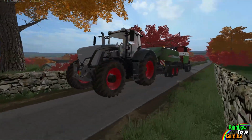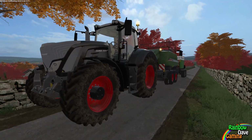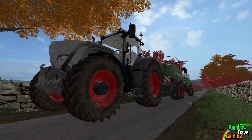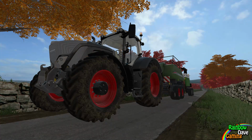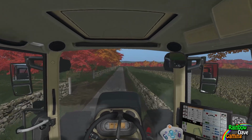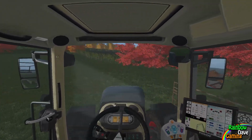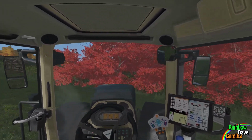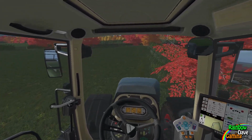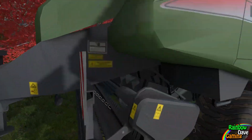Open up the gate. And this is a nice set of equipment. Oh yeah, that button's not working. Actually, there we go. So we are going to pull into this field here and get baling momentarily. Now I do need to go out and get the PTO attached, so we can turn the baler on. So let's get that on.